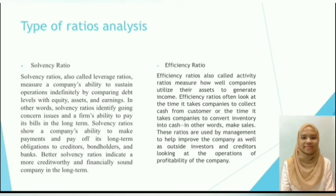The third type is solvency ratio, also known as leverage ratio. This ratio measures a company's ability to sustain operations indefinitely by comparing debt levels with equity, assets, and earnings. In other words, solvency ratios identify going concern issues and a firm's ability to pay its bills in the long term, and show a company's ability to make payments and pay off its long-term obligations to creditors.